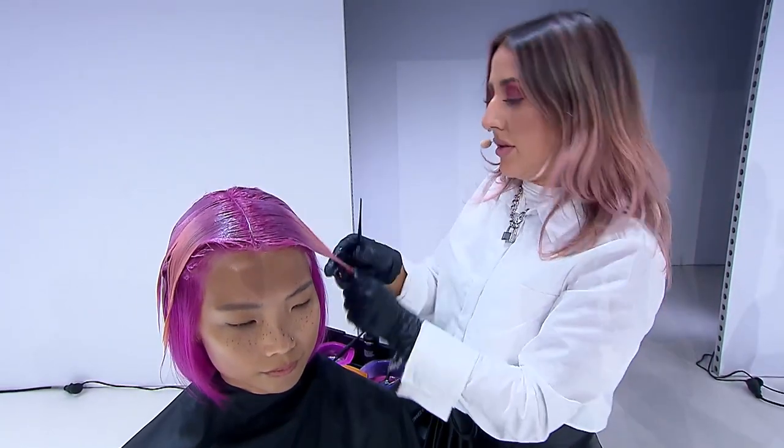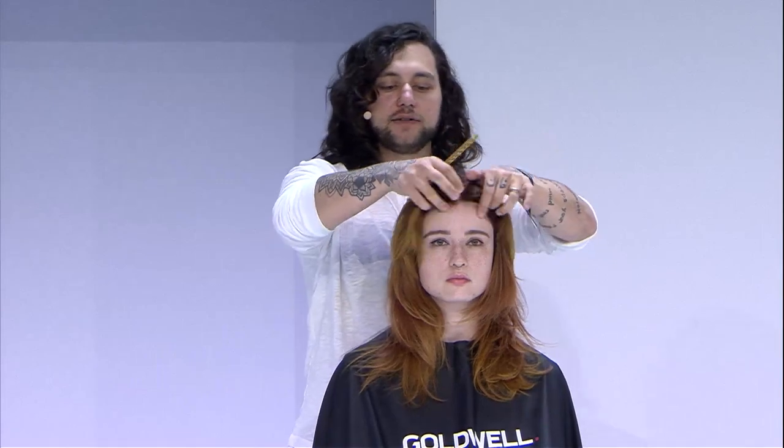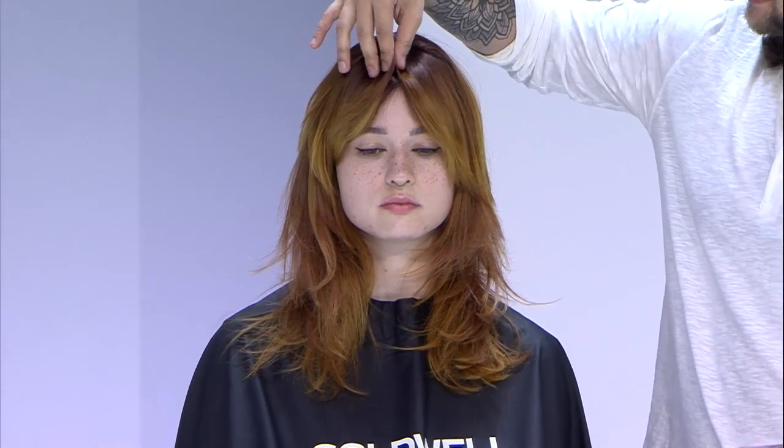All right, so I'm finishing up with this weight distribution and just softening out the shape. I'm really loving what we're seeing, and it's not always about, and this sounds a little redundant, what we take off, but it's true. She came in with a really cool haircut that I just wanted to tweak a little bit. By removing that weight, we can see this really cool movement it creates. By taking a little bit of weight from the center and pushing it out wider to the sides, it opens up her face a lot.